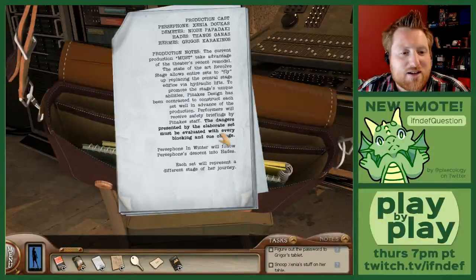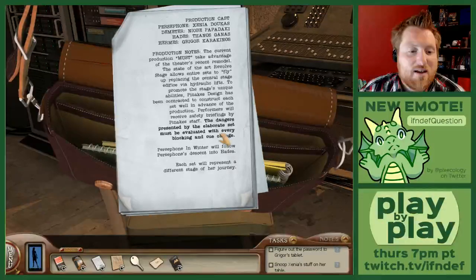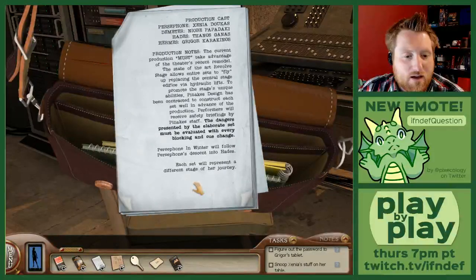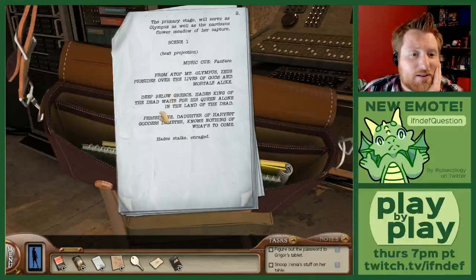Current production must take advantage of the theater's recent remodel. State-of-the-art Revolve stage allows entire sets to fly up, replacing the central stage edifice via hydraulic lifts. Holy shit, what? To promote the stage's unique abilities, Pinnacus Design has been contracted to construct each set well in advance of the production. Performers will receive safety briefings. Dangers presented by the elaborate set must be evaluated with every blocking and cue change.